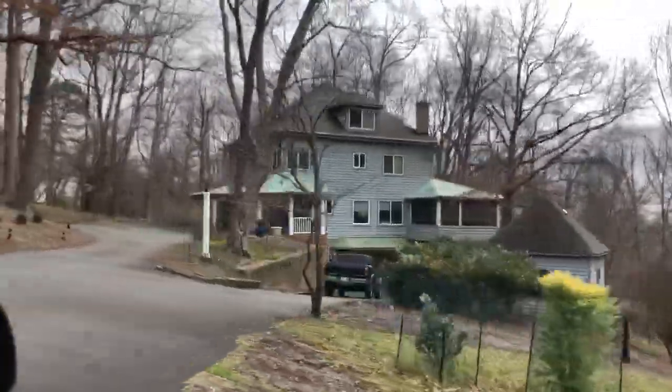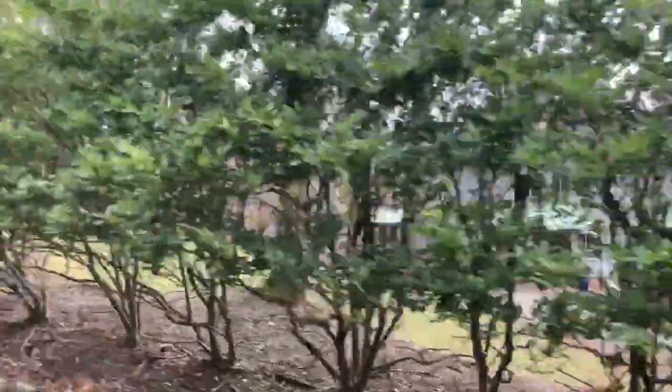So we've got my daughter in the car with us. She's the one holding the camera. I'm doing talking, but we're not going to focus on me.